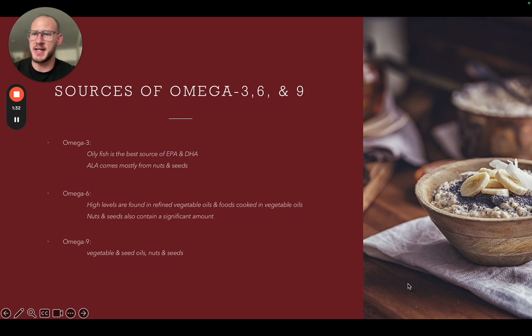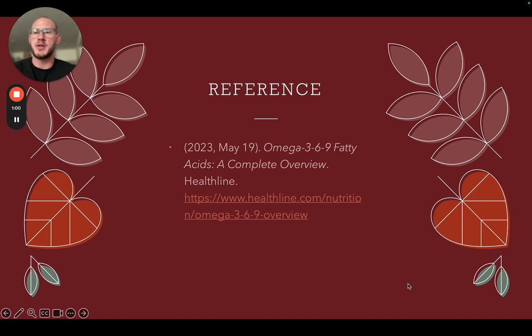So omega-3s, like I said earlier, fatty fish is a really, really good source. So salmon, mackerel, stuff like that. ALA, that other type of omega-3, is found commonly in nuts and seeds. So that's a really good source for omega-3. Omega-6 is found high in refined vegetable oils and foods cooked in vegetable oils. That's why our American diet tends to be higher in omega-6s, because we eat a lot more fatty, fried type foods. And then omega-9s are going to be found in vegetable and seed oils, in nuts and seeds, and things like that. So that was basically just a quick video on the omegas, kind of where to find them, what they are, and what they do.